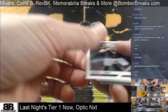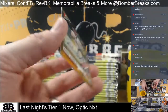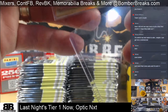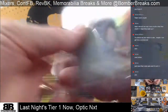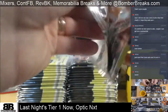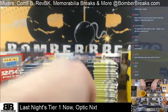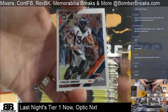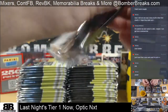All right, a live signature. It is a Bengal. Hootay. Drew Sample, the Bengal spot. Paul, Cincinnati comes through. Decent. Come on, let's see one of these big boy autographs. Josh Allen inserts on the sample. And a Corey Davis silver. Sample.